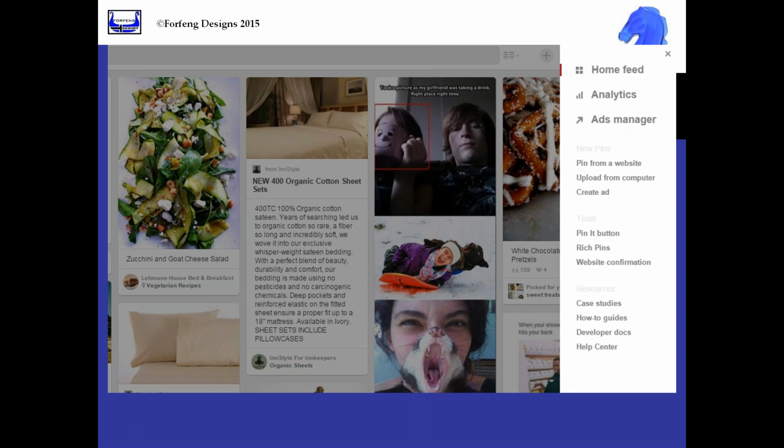You will see this if you've started as a business account or you've transitioned from a personal account to a business account, which you can do. And it will also give you some additional things, which we'll go over as well.